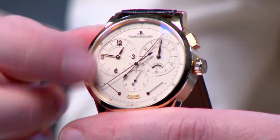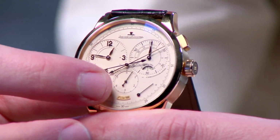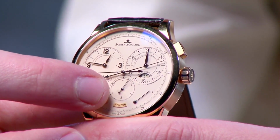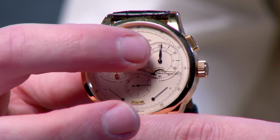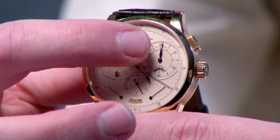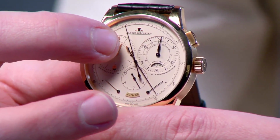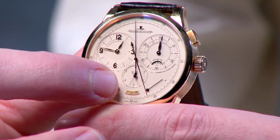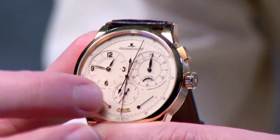So you have the time and center seconds, and then you have the chronograph and center seconds. You have a 1/6 of a second foudroyant, or flying second for the chronograph, and a mono counter featuring the hour display, the minutes display, and then there is a single-digit minutes display. So you count the hours, the tens of minutes, the single-digit minutes, you count the seconds, and you count the sixths of seconds. A power reserve indicator for both sides of the watch.